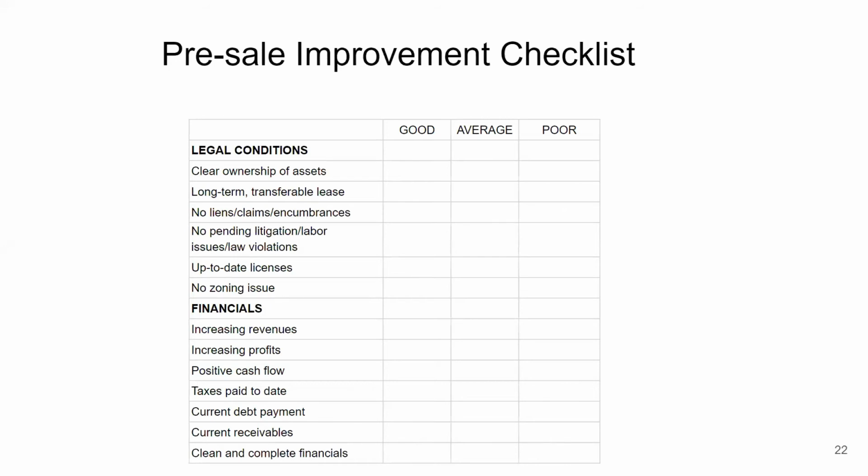Financial: are your revenues increasing, are the profits increasing? Are there any revenue swings? Positive cash flow? Are the taxes paid on time? Current debt payments? Current receivables? Are your receivables outdated? Do you collect on time? Are your financials clean? Are they complete? Are they reliable? Are they made to professional standards?